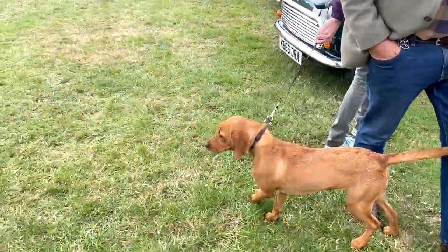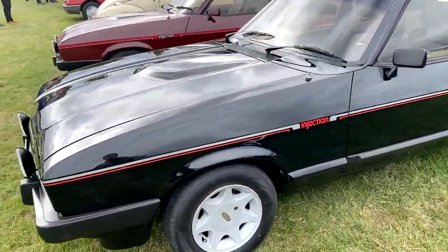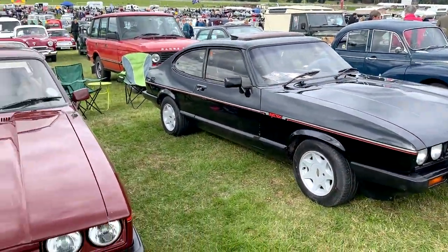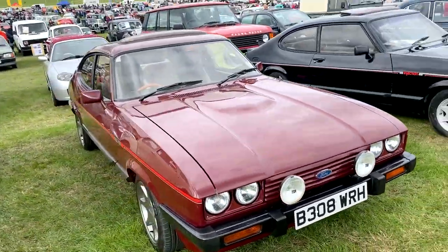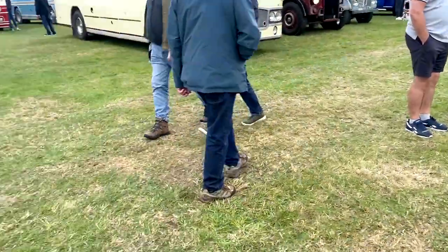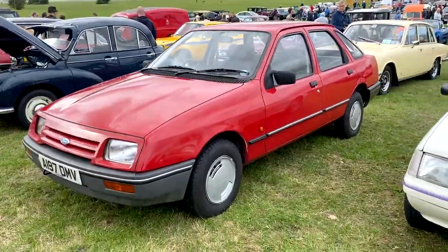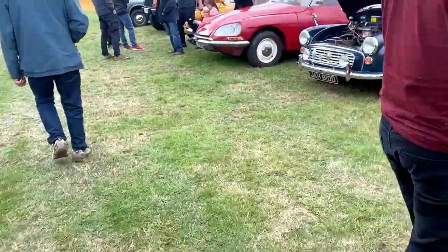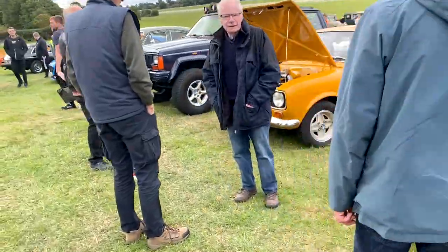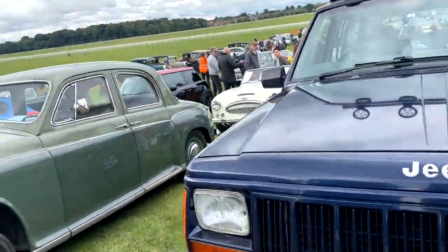Morris Minor there, little Minis, another Morris Minor. Here we go, some more Capris. This is a lovely black Capri there. Lovely injection, probably 2.8 maybe. I've not looked around the back. Another Capri there, lovely. That's another injection as well, that one. Little 205. Oh, it's an MGB V8 there, V8. Ford Sierra. I like to see a Ford Sierra that's not actually been modified. It's very nice to see that. Another Citroen DS, another Morris, another 1600 GT Escort, and a Jeep. There's another Rover there, and I think that's probably about it really.